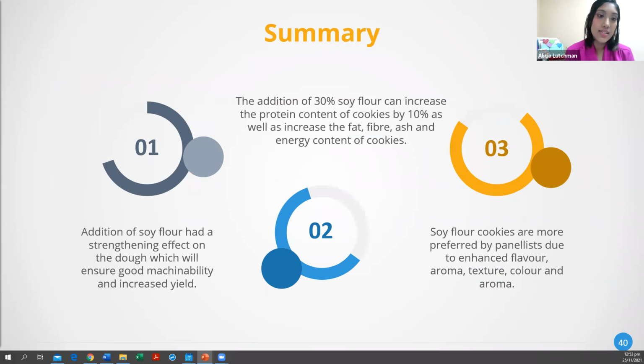So in summary, the addition of soy flour has proven to have a strengthening effect on the dough, which ensures good manufacture machinability in the industry, as well as an increased yield. And the addition of 30% soy flour can increase the protein content of cookies to actually give you that 10% required. And in addition to that, you also have the healthy increase in fats, fiber, ash, and energy content. And soy flour cookies are actually preferred by panelists due to enhanced flavor, aroma, color, and texture.